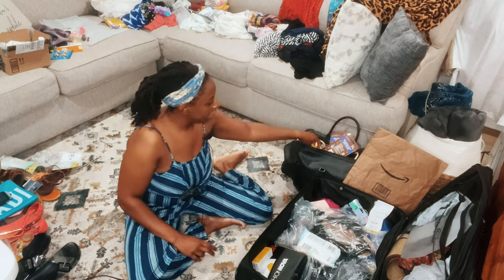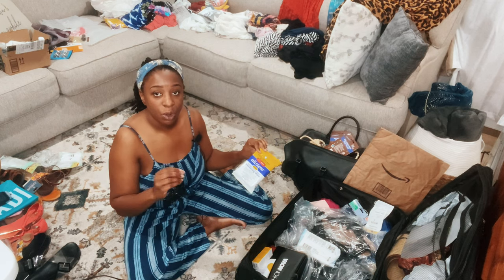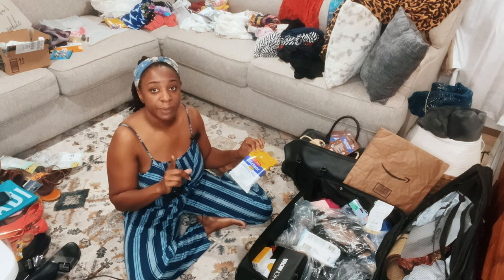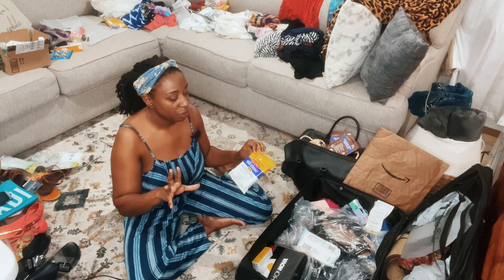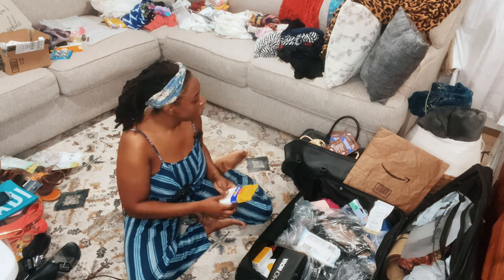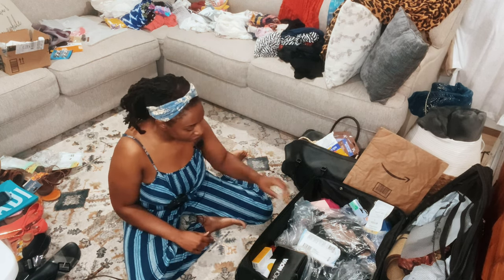On the plane, and for wiping down some main surfaces in the hotel room, and also some main surfaces in our stateroom. So I'm gonna put that there because I'll need those handy dandy.